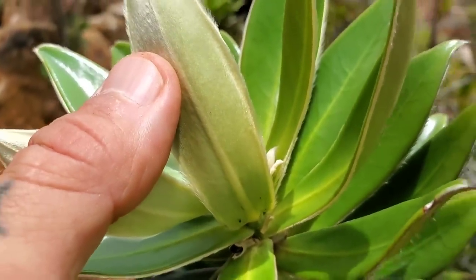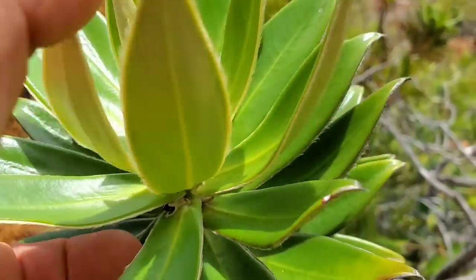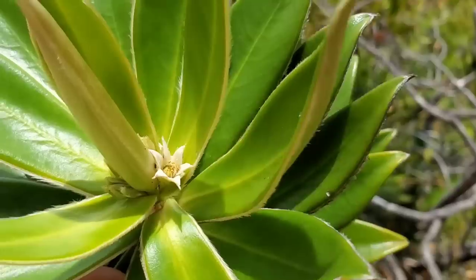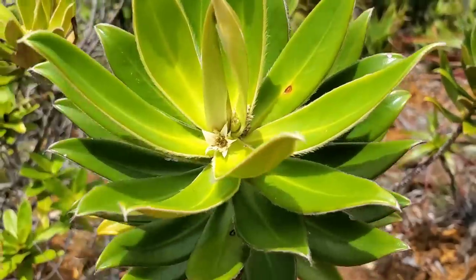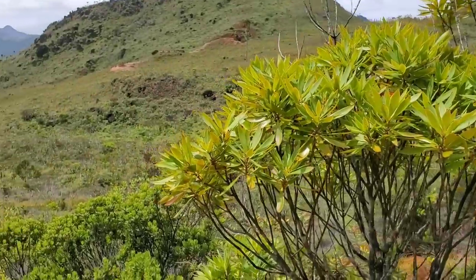A nice indumentum on the bottom, too. Look at all those strigose hairs. You know, protecting those stomata from losing too much water. Taking in the CO2, you don't want them to lose too much H2O. It's a pretty, that's a stunner right there. Nice Styphelia.